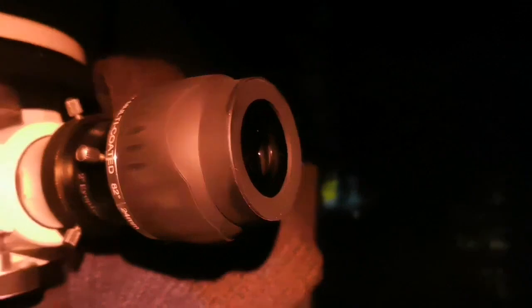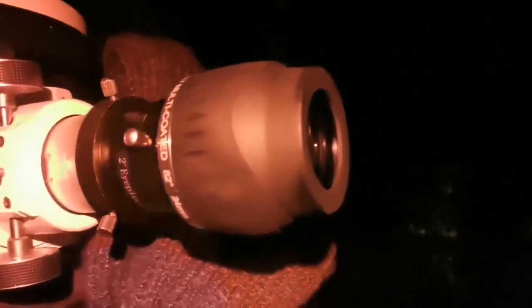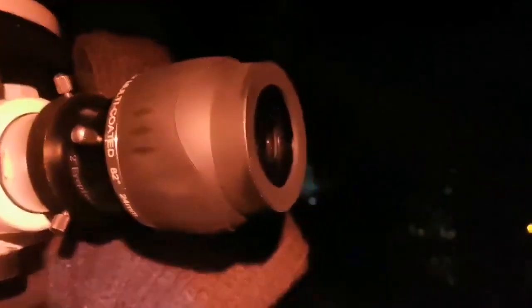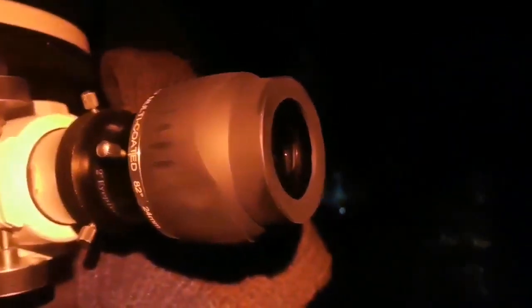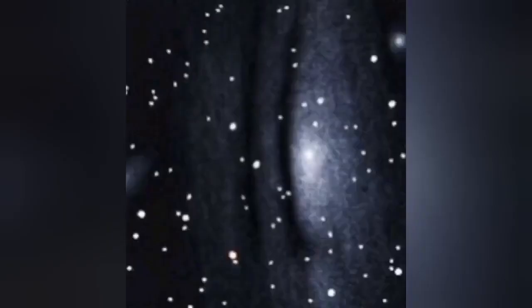Expanse Scientific has a slightly different design on the outer part of the eyepiece, the rest of it is exactly the same. The image quality of this, and the field of view, and the neatness and tightness of the shape of the stars is very close to the Ethos. I must say this is really good, and you can see that, like the APM, the core of the Andromeda galaxy is very bright and dazzling. You can see the rest of the details, but the core is very bright.